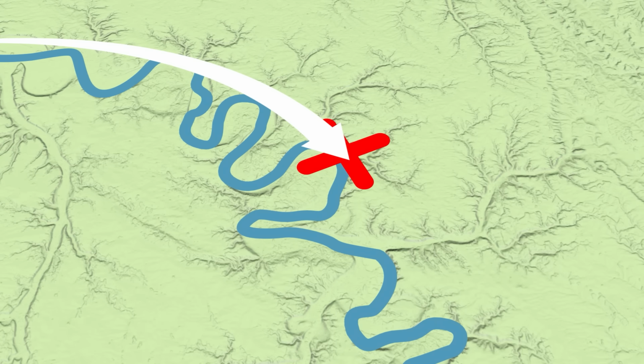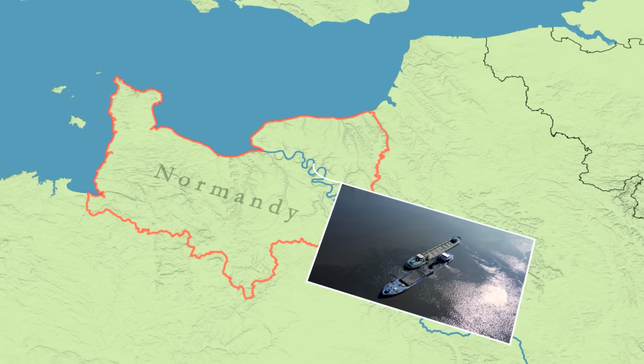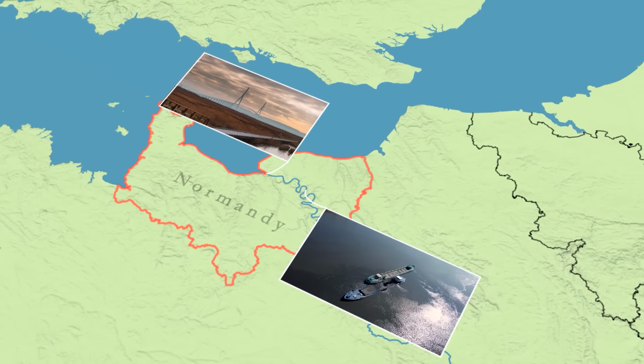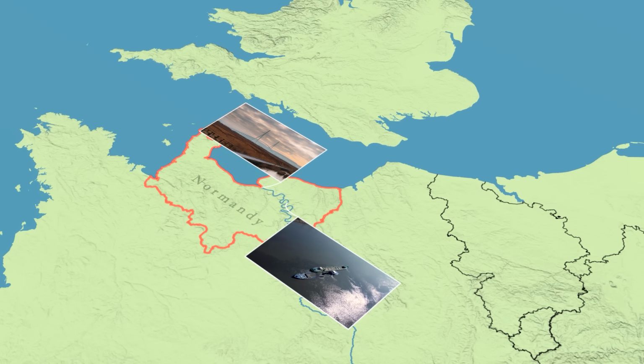However, the port's viability depends entirely on continuous dredging operations to maintain a navigable channel to the Pont de Normandie, one of the longest cable-stayed bridges of Europe, which marks the gateway to the English Channel and the Atlantic Ocean.